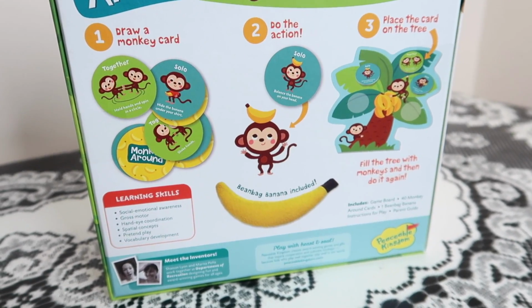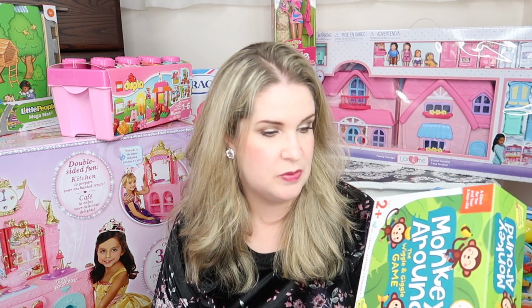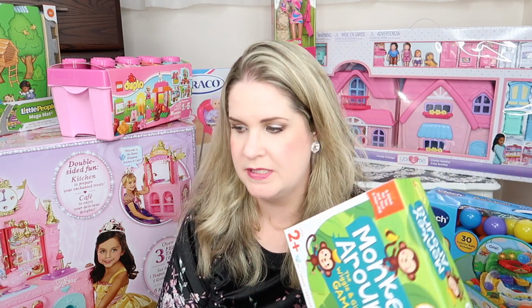So basically, draw a monkey card. It'll say if it's together or solo. So some of the examples are together, hold hands and spin in a circle. Like that's totally something we could do. Solo, hide the banana under your shirt. So some of these things she won't be able to do yet, obviously, but I thought this would be a really good board game to kind of play with her. Also, she could play with her little cousin with this eventually. I don't know. It was hard to find a board game for her age group, and we love board games. I thought this would be something cool.